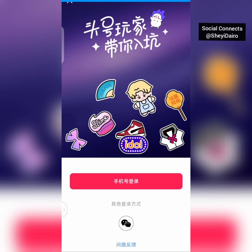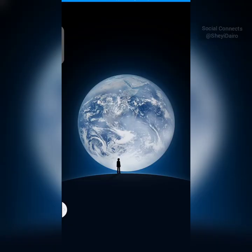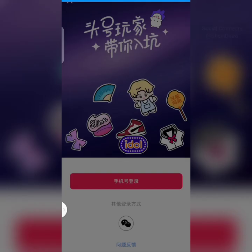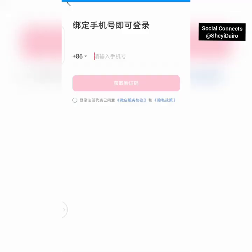So the next thing is to click on this WeChat here. We want to log into this. Do not forget, this is all about how to buy fashion items and beauty items from China using this app. Now he's logging in. Okay, great. So the next thing now is to do phone number verification.